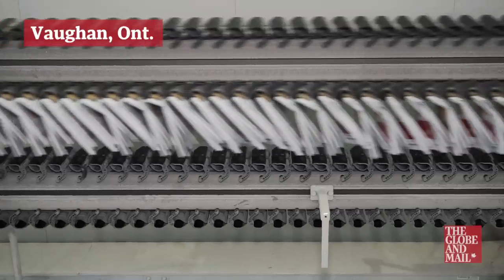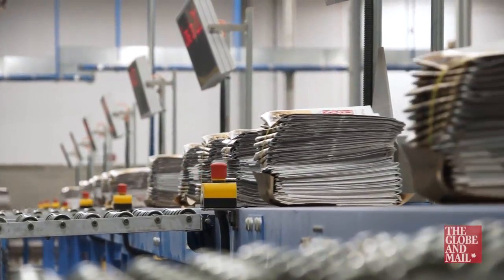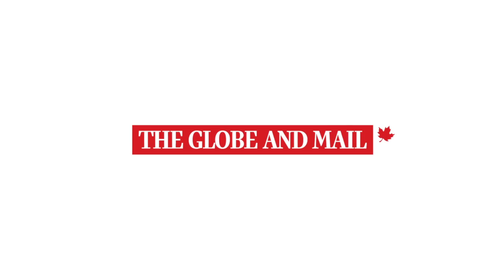It's just after 11 p.m. on a Friday night, and in about 8 hours' time, you're going to be opening your weekend paper. But for now, this is what it looks like. We're at Transcontinental Printing in Vaughan, Ontario to see the Globe and Mail go to press.